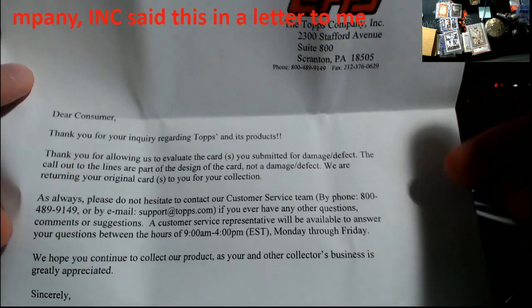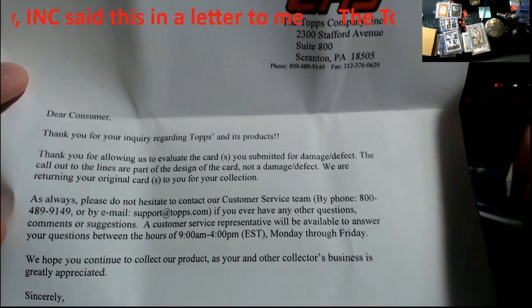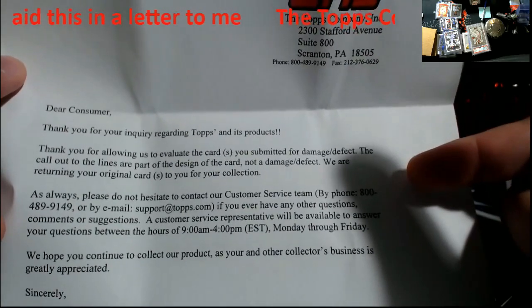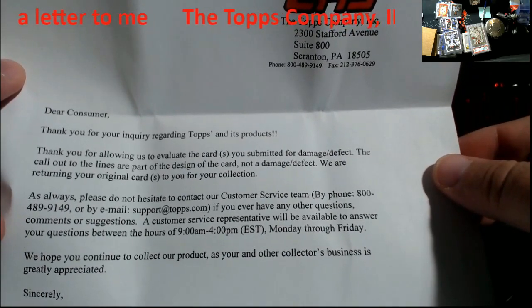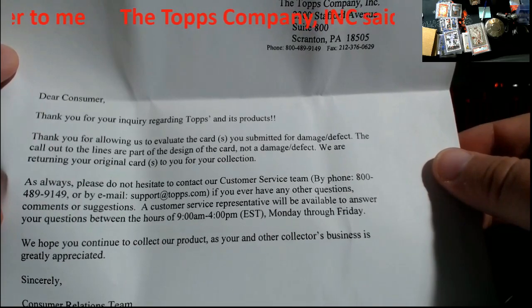That's what they're telling me. It's part of the card. Those scratch lines or whatever you want to call them, printer lines in it. So we're not supposed to be getting dinged. That's part of the card. Yeah, okay. Almost buy it. We are returning your original cards to your collection. As always, blah, blah, blah.